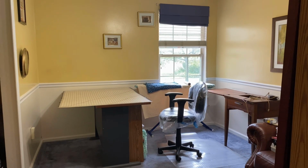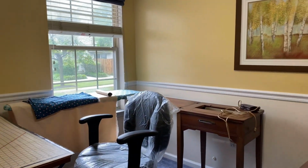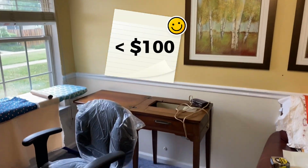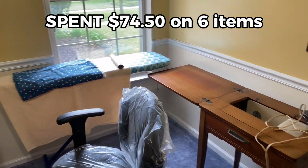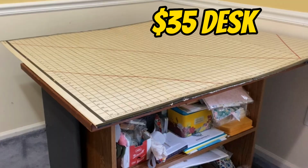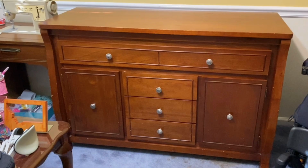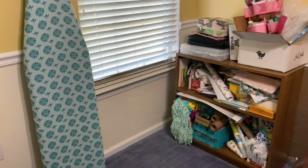The goal of this project was to create a functional and efficient sewing studio with a budget of less than $100. So far, I've spent under $75. The sewing cabinet and machine were $15. The desk cost $35. The wall shelf was $20, and the credenza, the ironing board, and the bookcase were free.